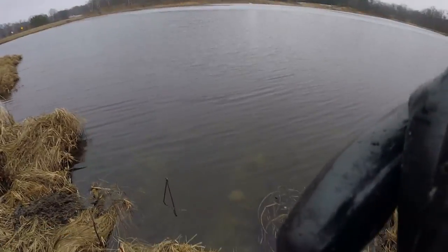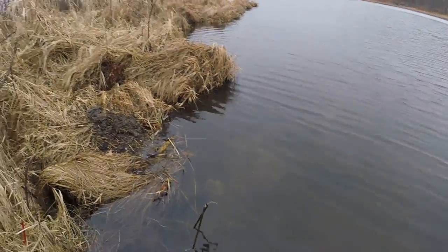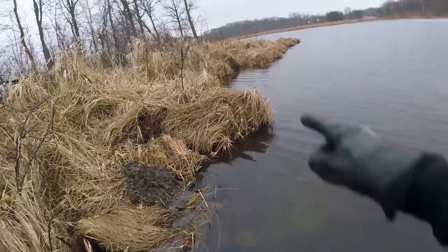Now we set this bank den yesterday with an H stand, and I can see this beaver in it right now. So we at least got another one. Another bank den we set right down here. I don't know what's going on with that. Is there anything in there or not?